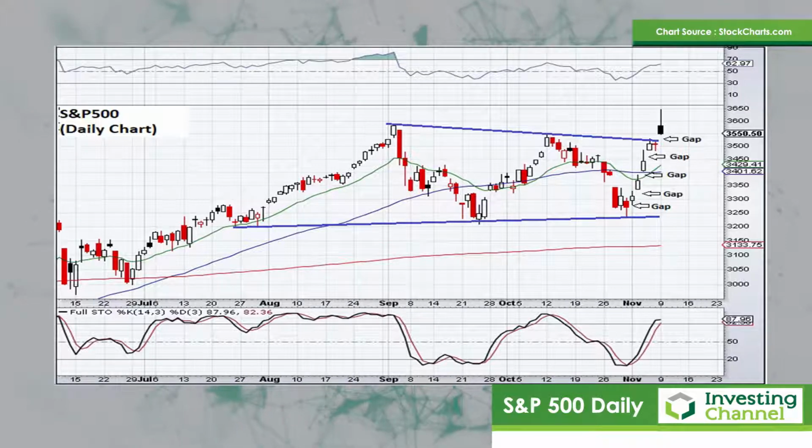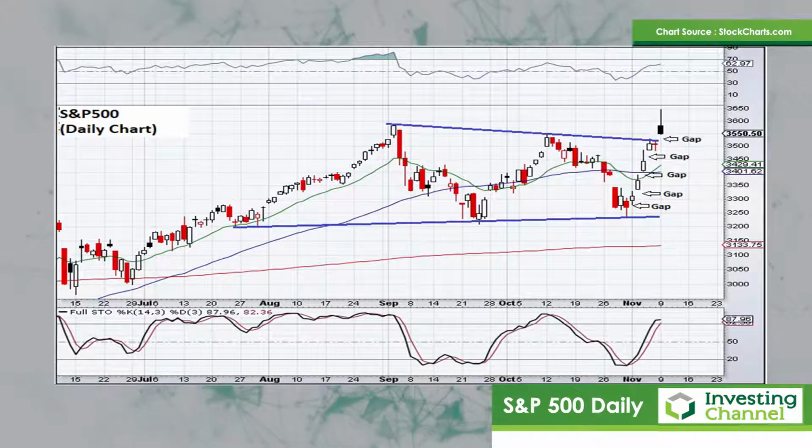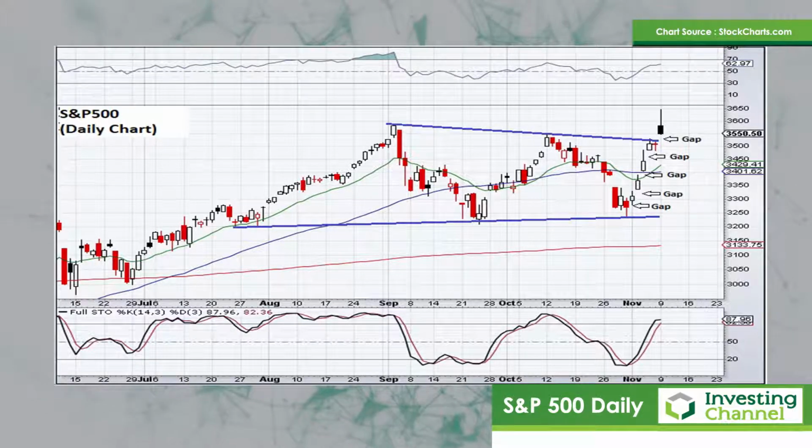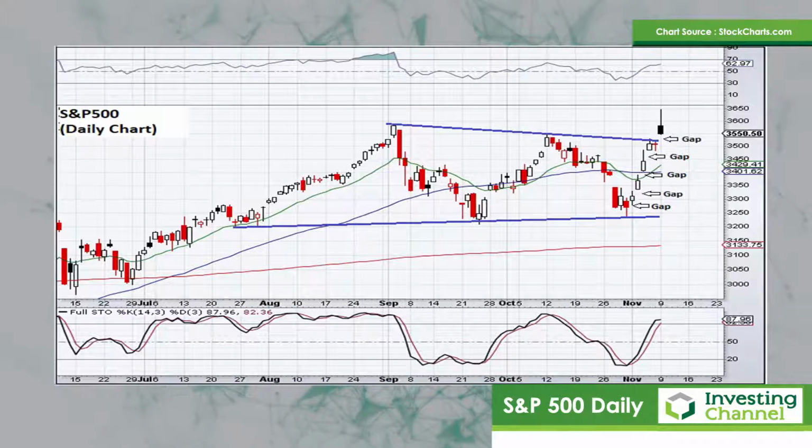around the US election. Many thought that if Joe Biden got elected as the president, that would not be so good for markets, and quite apparently that's been the opposite reaction. The markets have been absolutely on a tear over the last week.